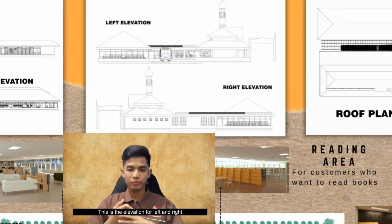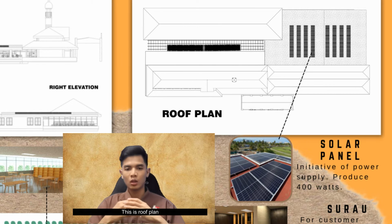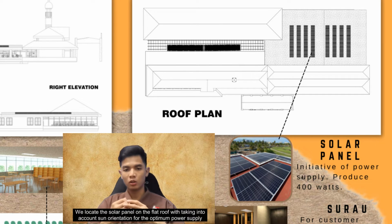This is the elevation for the front and rear. This is for left and right. And this is the roof line. We locate the solar panel on the flat roof. We've considered the sun orientation for the optimum power supply.